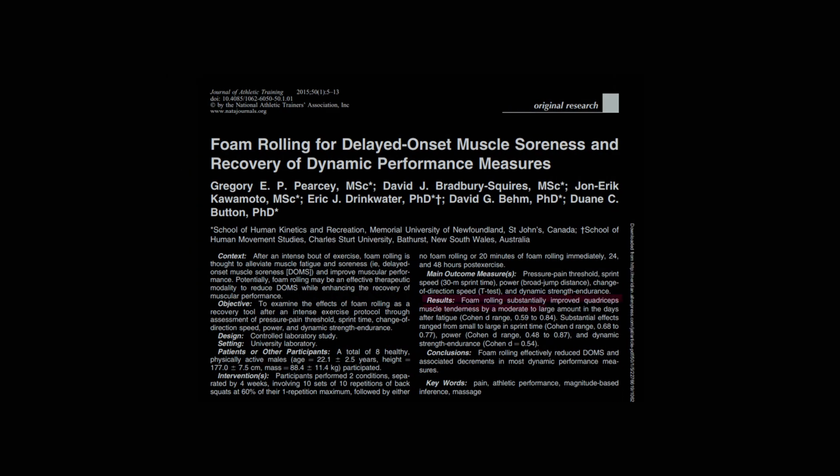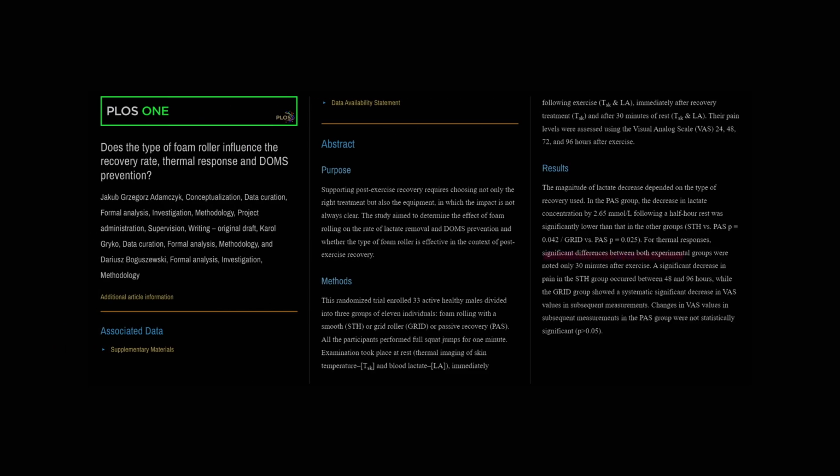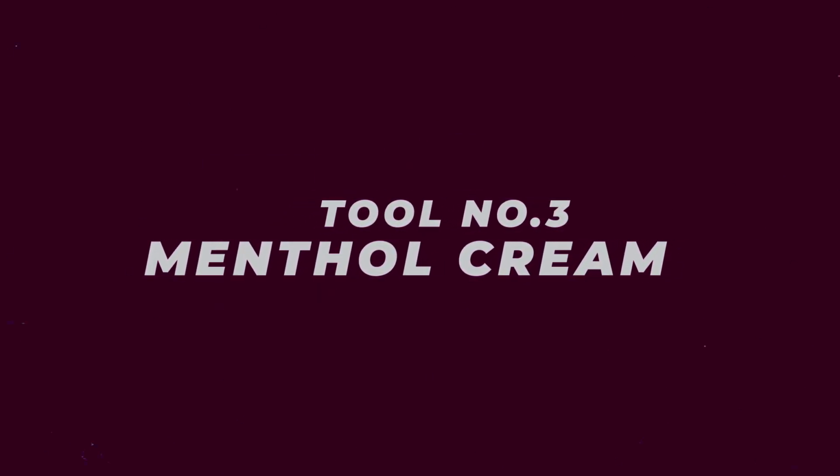Research shows foam rolling can improve muscle tenderness, reduce muscle soreness, and improve athletic performance. It may affect thermal response and reduce pain, leading to a better recovery. Third one is a menthol-based cream. This thing smells amazing and it opens up your airflow.